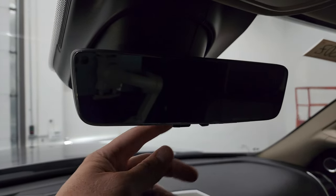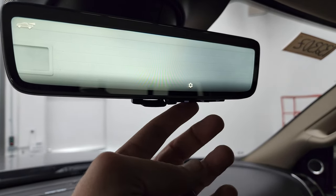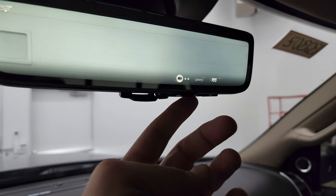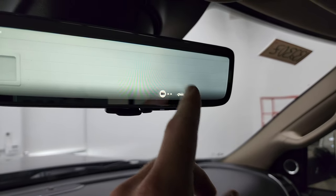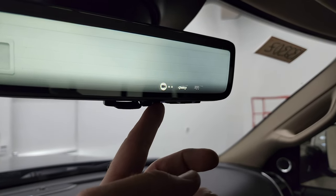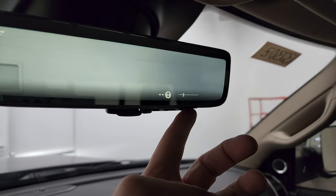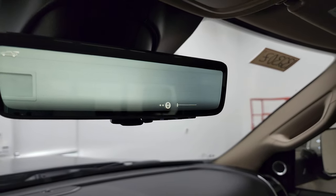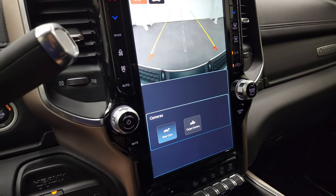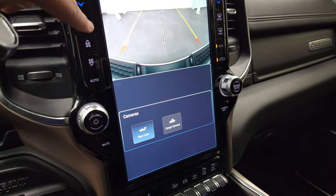Now you can turn that off, and then it's just a regular rearview mirror, as you can see, or you can turn that on. You can change it if you want. So there could be a trailer. You could hook the trailer up with a camera and view out that. So you can change the brightness. You can also move it up and down. So there's that. And then you have, of course, your cameras here and stuff like that.